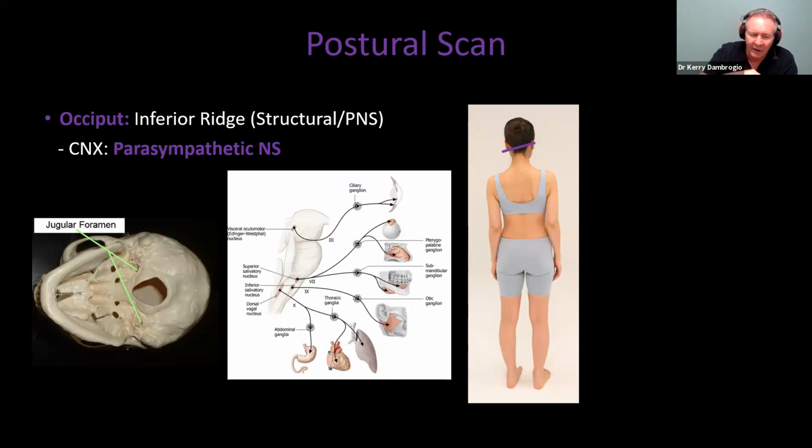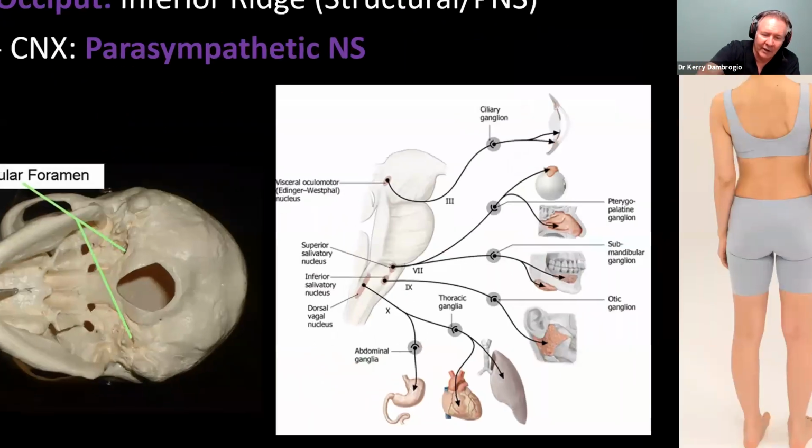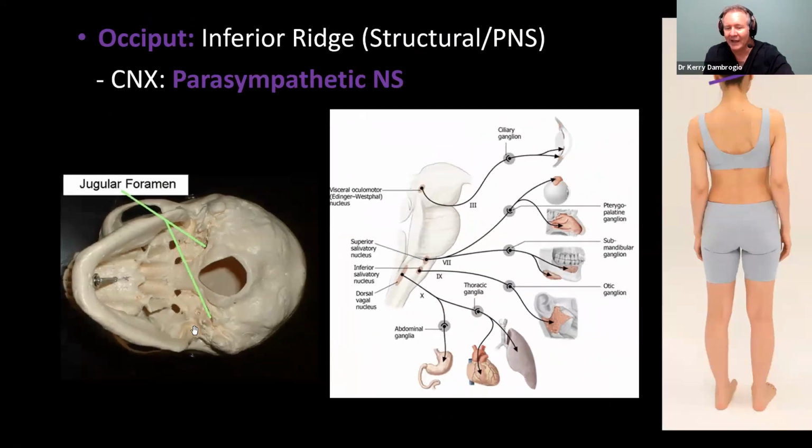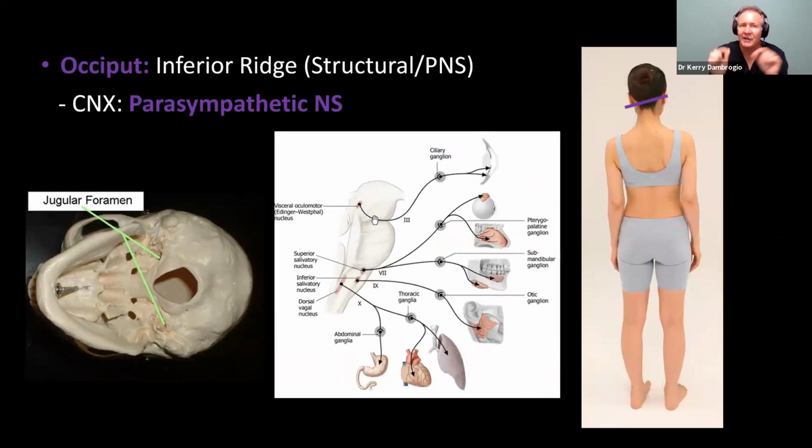And why are we doing this? Well, structure affects function. So right in here where the occiput is, there's an opening. It's called the jugular foramina. And this is a foramina that's created by the occipital bone and the temporal bone. And why is that so important? Because the vagus nerve pops out of there. So this is a quick autonomic nervous system evaluation.